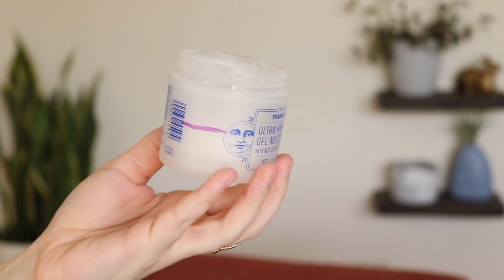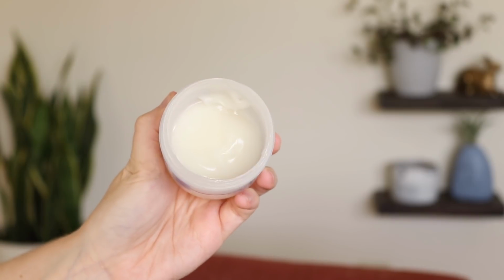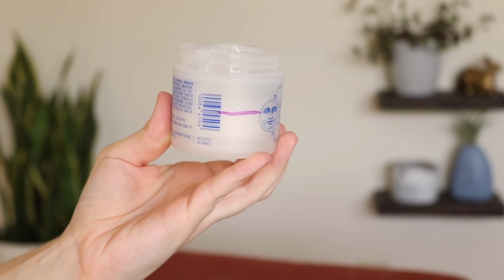Just not necessary. Another face cream, I kind of keep forgetting this exists and I need to use it before it goes bad. This is the Trader Joe's Ultra-Hydrating Gel Moisturizer. I have about half of this left. This is not thick or occlusive enough for me at nighttime, but I can definitely use it in the morning underneath my sunscreen. Usually I do like to use a moisturizer under my sunscreen just to really make sure that my skin is nice and hydrated in the mornings before I go in with makeup. So that's what I'll use this for.